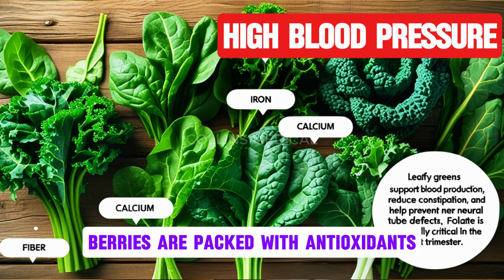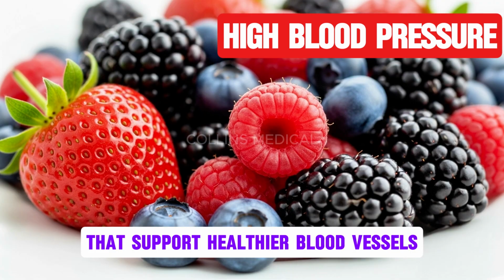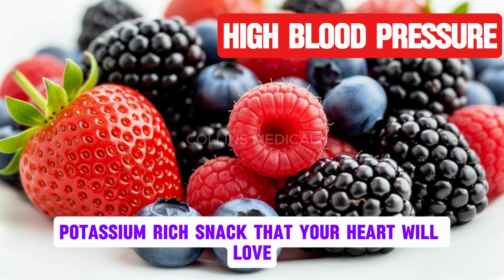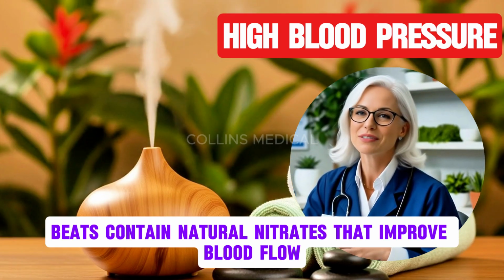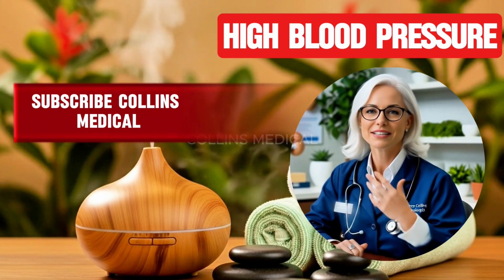Berries are packed with antioxidants, especially flavonoids, that support healthier blood vessels. Bananas are an easy, potassium-rich snack that your heart will love. Beets contain natural nitrates that improve blood flow and may help reduce systolic pressure.